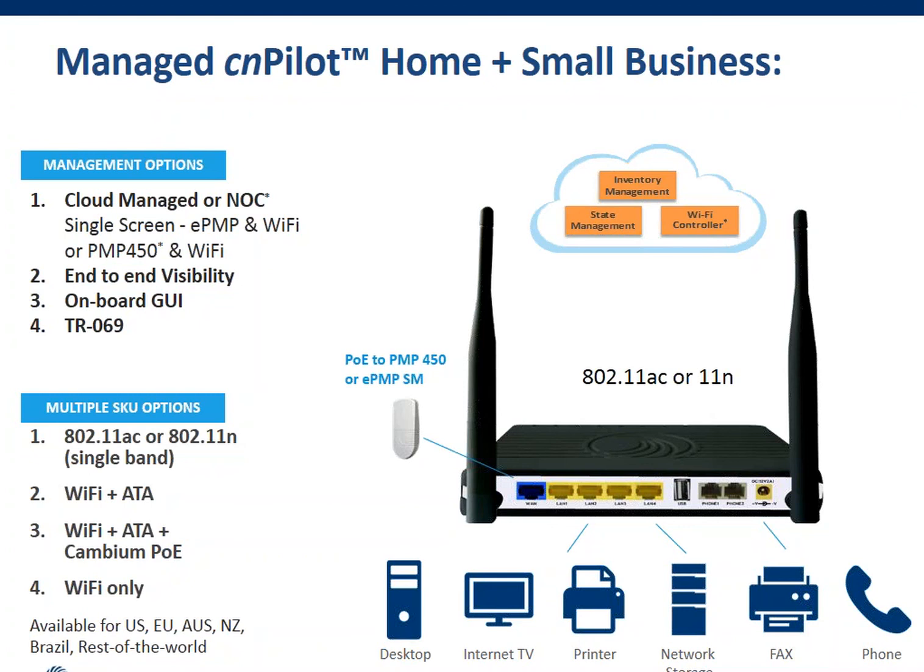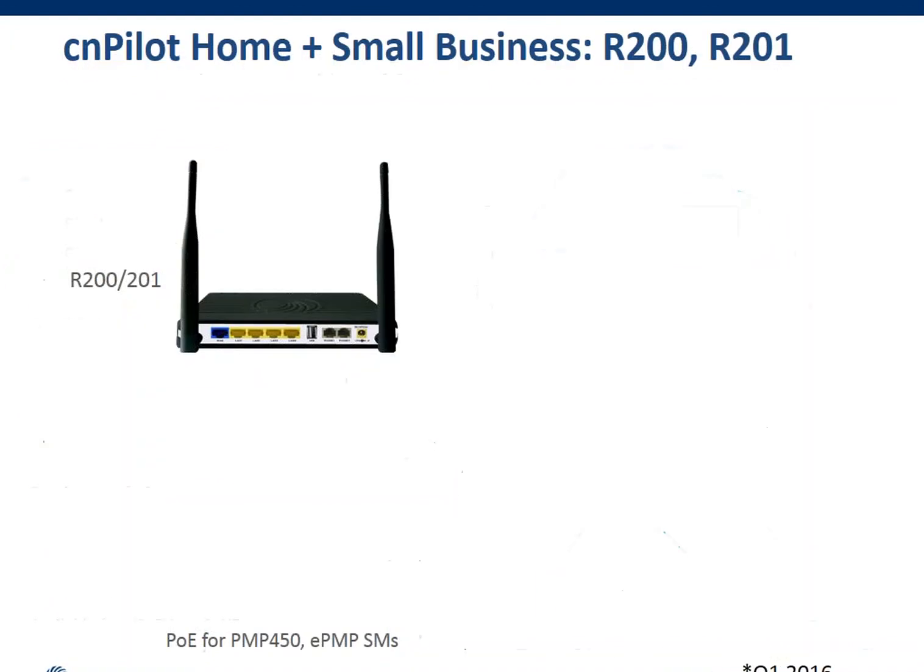For those, we've also got some customers who are interested in just Wi-Fi access only. So the R200 and R201 are also available in a Wi-Fi only model without the PoE and without the ATA function. Next slide, please.